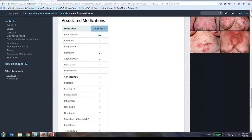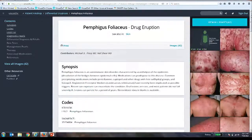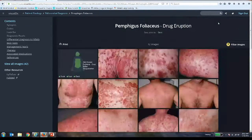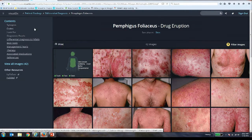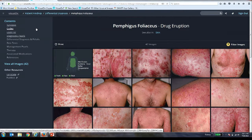And there's also this spread view of imagery. So if I go here and say view all images, it shows me the spectrum of this diagnosis. VisualDx is not engineered like an online textbook. So there is a completely different set of pictures for children as opposed to adults.